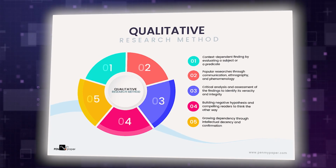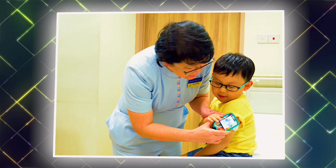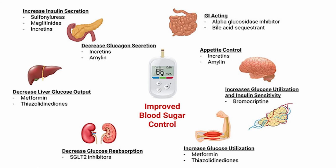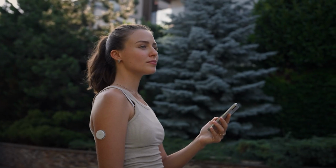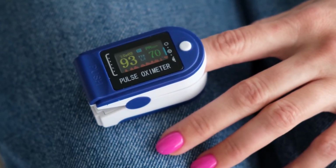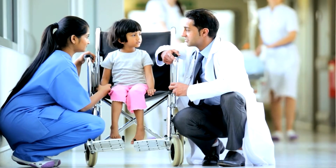Qualitative studies have highlighted that parents using flash glucose monitoring have experienced improved emotional well-being and find their role in diabetes management easier. Young people have reported that flash monitoring has reduced the burden of managing their condition and improved glucose control. In recent trials involving hybrid closed-loop technology with continuous glucose monitoring devices and insulin pumps, parents noted that remote access to their child's glucose and insulin data led to better consultations and more effective support from healthcare professionals.